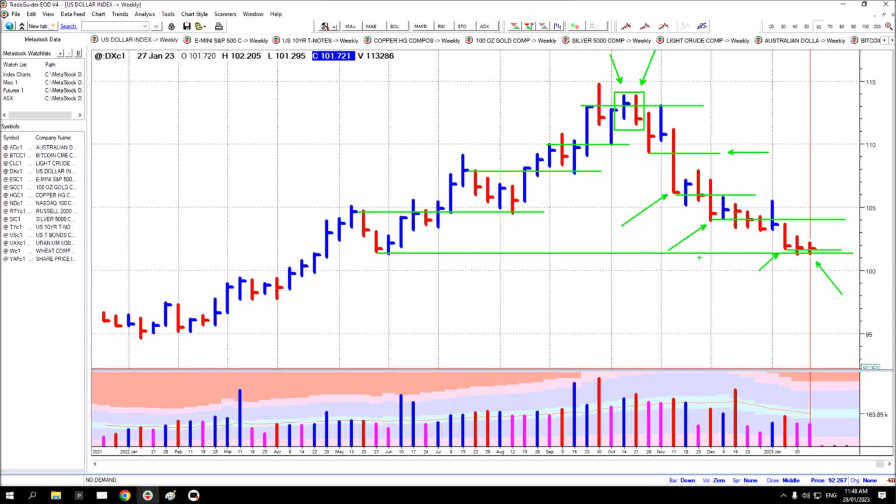I do note that as price came down, the initial breakdown bar was very strong and widespread. The secondary breakdown bar had only about half the spread, and the third breakdown bar here has halved the spread once again. It seems to me that this downtrend is becoming a little exhausted, and it's finding it more difficult to continue pushing lower. And this was always going to be a bit of a stronger level than these previous two levels that price moved through.